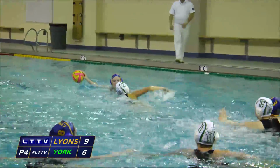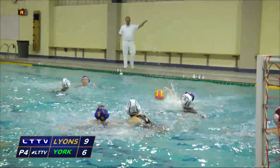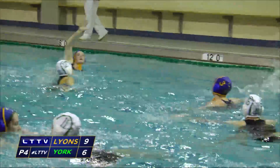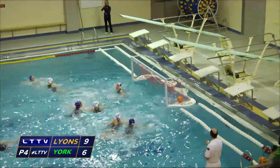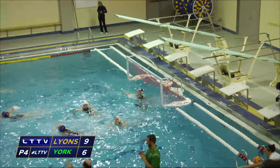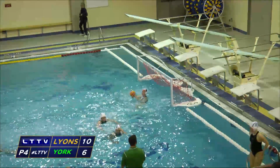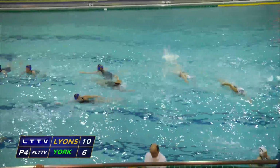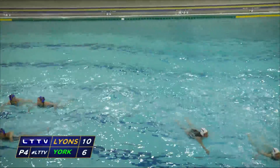Deep pass. Is he looking to get inside? Quick pass. LT will keep possession. There's a shot and a score. Putting LT 4 points ahead of York with a score of 10-6. 4 minutes, 15 seconds left on the clock. 30 seconds on the shot clock. 4th period. Looks like York is going to want to talk this over. They're going to take a timeout.